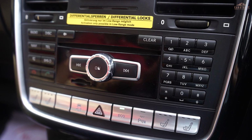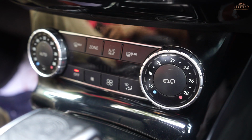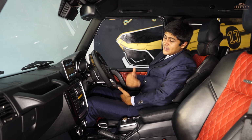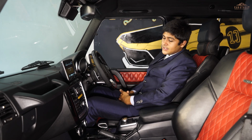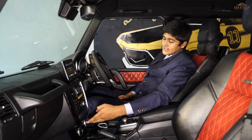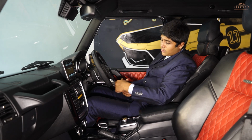Under that, we get this gloss black panel. यहाँ पे मिलते हैं हमको dual zone climate control settings. So this car comes with a 2-zone settings, which means that you can separately set the air conditioning for the driver's side front seat and the passenger side front seat. This dial is for the passenger seat and this dial is for my seat.